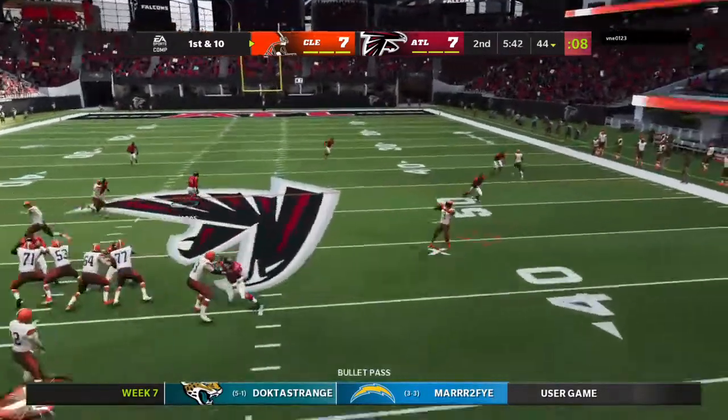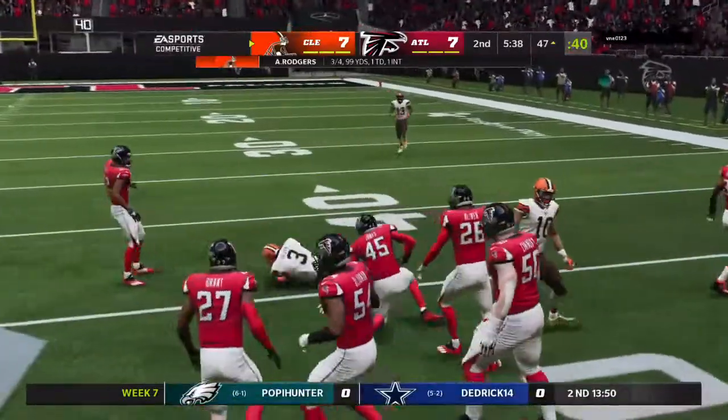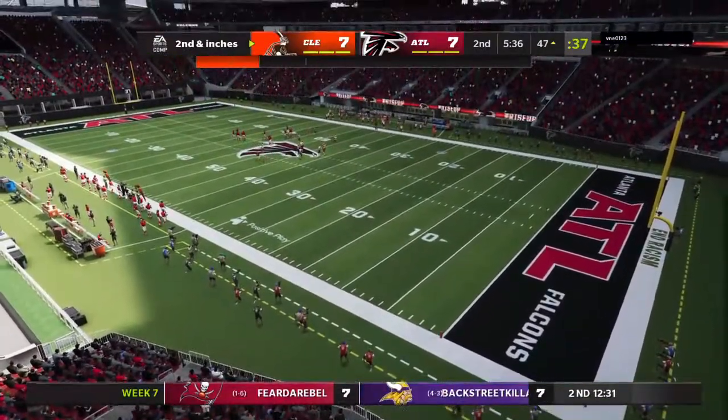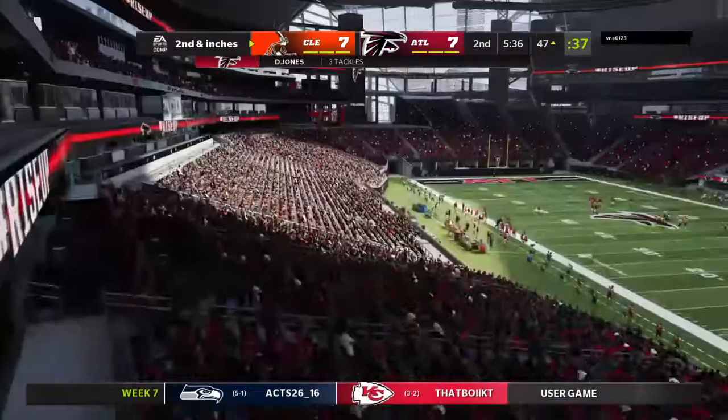On 1st and 10, here's Rodgers. He's going to flip one out here to his running back. And he showed off the athletic juke. Good little gain there. Not a whole lot of real estate, but a nice carry. That one good for 10 yards. And that'll make it 2nd and a foot or so.